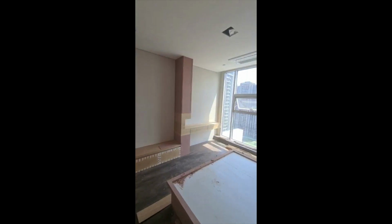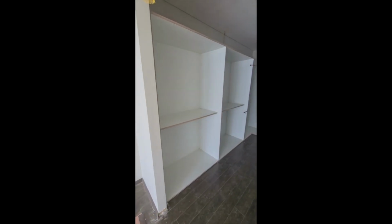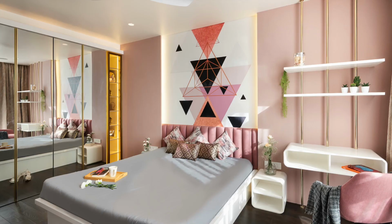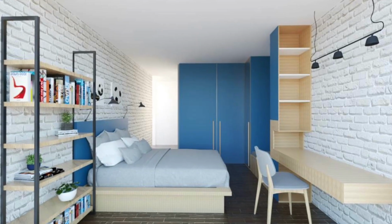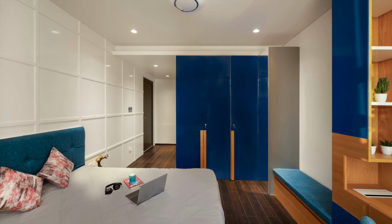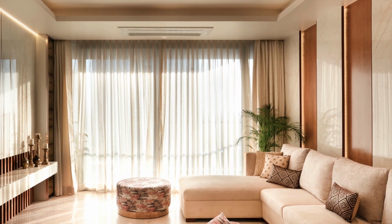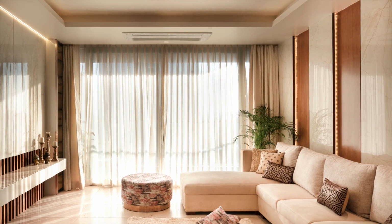Despite its massive size, we designed a home with grace and utility. Color tones, like a breath of fresh air, match the classic finishes throughout the home. The apartment opens to a wood-paneled living area with beige and ivory tones.